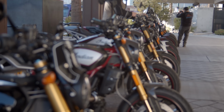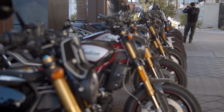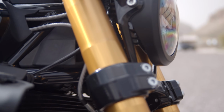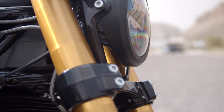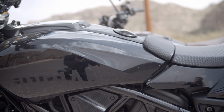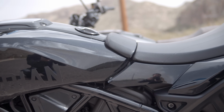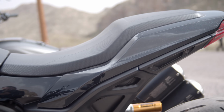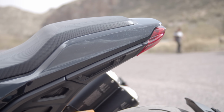They've shrunk the front and rear wheels from 19 and 18 down to 17 for both, which allows a wider selection of tires to choose from. They've changed the front suspension and the rake to be shorter and tighter. The lower seat height, lower center of gravity, and narrow handlebars, in conjunction with these suspension changes, make the bike a lot more nimble, agile, and controllable.